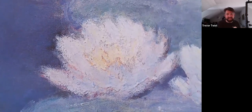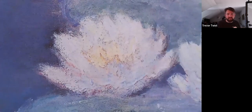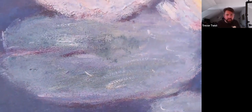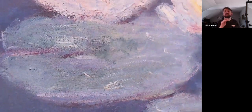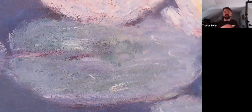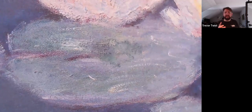And I feel like I've seen that before. It looks like everything else is dark except for the flowers. He's having a lot of fun. We got to touch on the overall design of the lily pads and the flowers and how they fit in the rectangle. But then every element, once it's well designed, becomes like a painting within a painting.